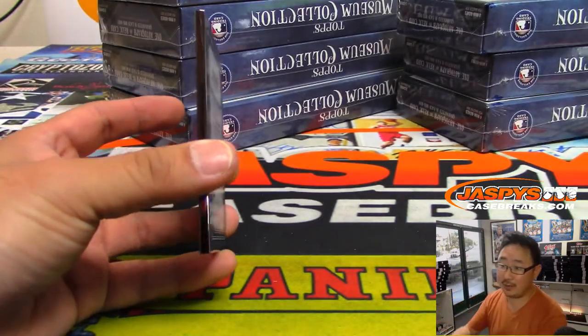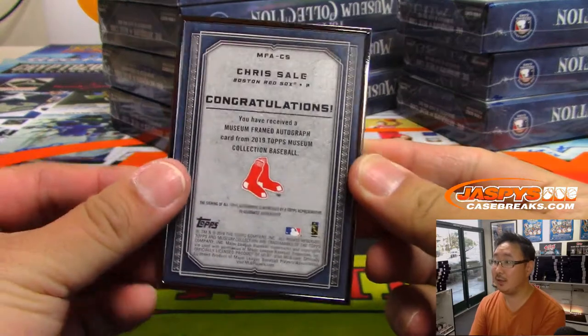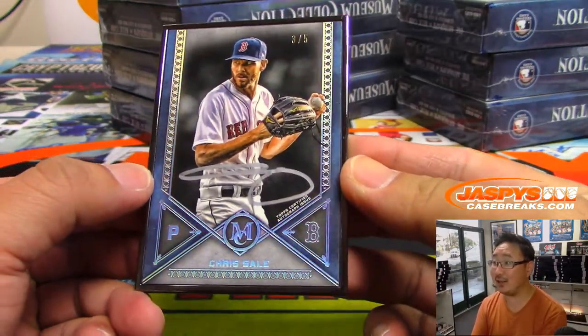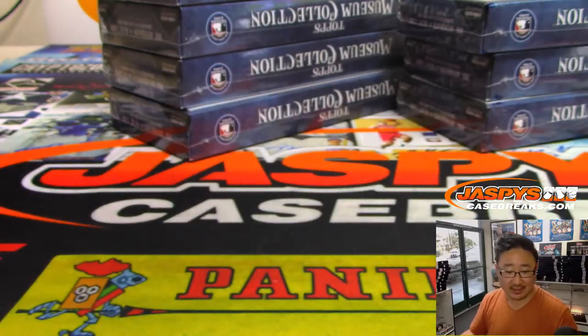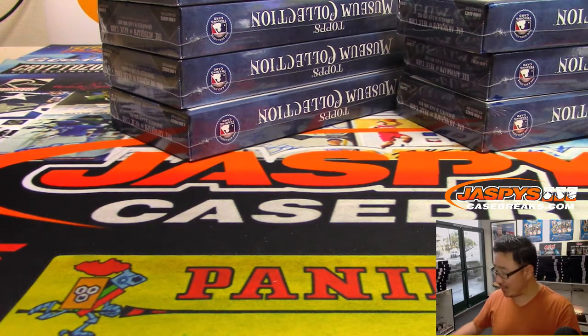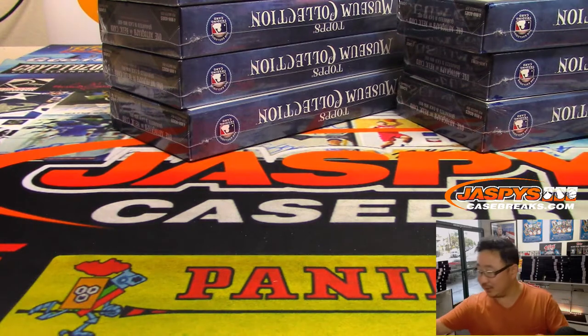And the frame is going to be Chris Sale. 3 out of 5, Chris Sale. Wow. That's Boston serial number one. And that goes to Jim. Jim K, who got randomized number 3 and the train whistle.